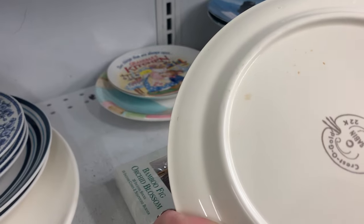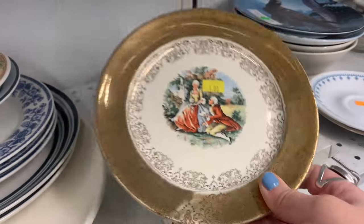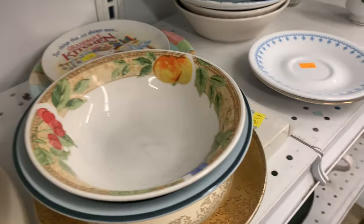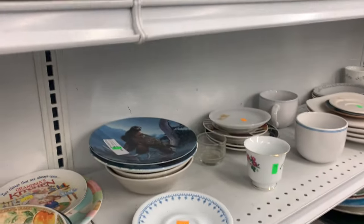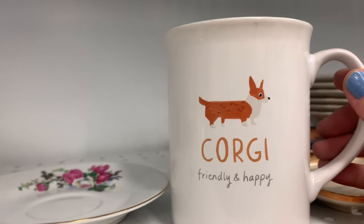This plate was cool too. Crest o' Gold. Very beautiful. I liked it. I debated getting that one. On we go. Quirky, friendly, and happy.